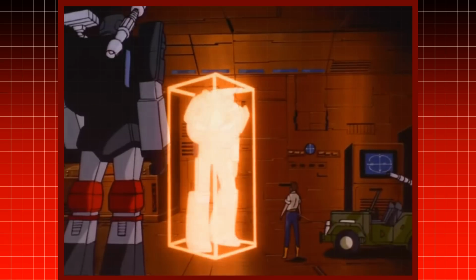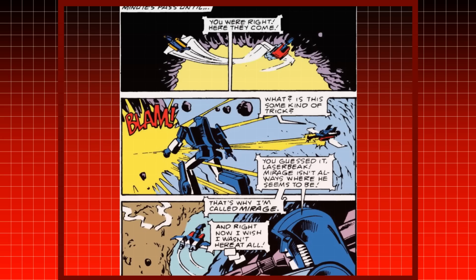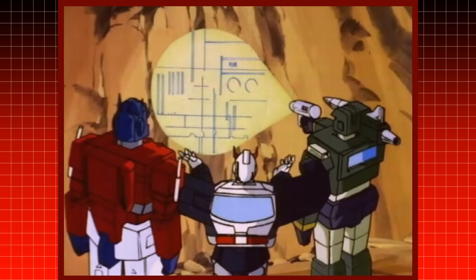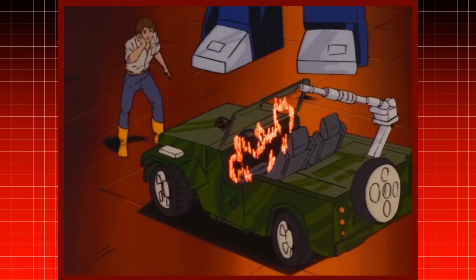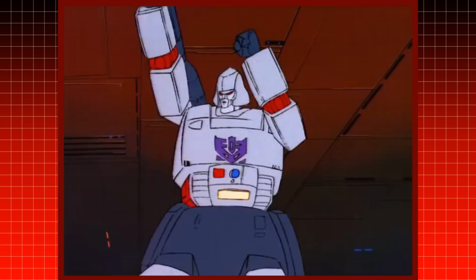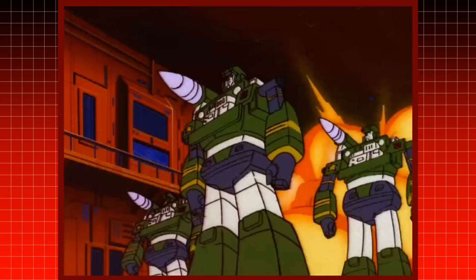Where Mirage can create the illusion of invisibility, make himself appear elsewhere, or put on a phony face, Hound's holograms went beyond creating topographical maps. Some were as simple as a driver while in vehicle mode, but he can even create elaborate images that can fool even the cleverest of Decepticons.